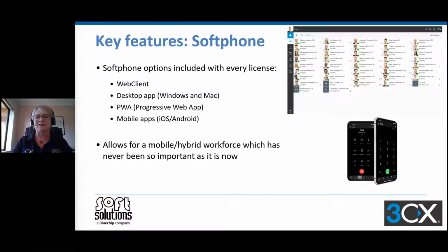The other one not to be underestimated is the mobile apps for both iOS and Android. These develop really quickly. We are constantly in beta of the next version and bringing more and more of the 3CX features onto your mobile app. And that's really important because, as we all know, the way that the workforce works has all changed. We're much more mobile, much more hybrid. Work from home is normal. You know, as Aucklanders, we're pretty excited to actually be spending more time back in our offices and getting together with our team.